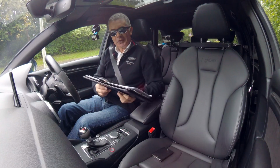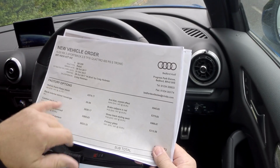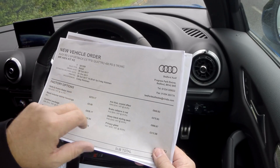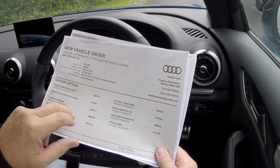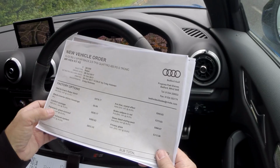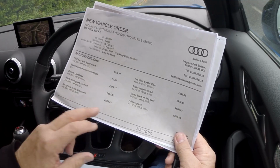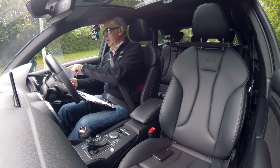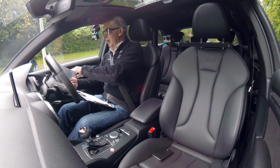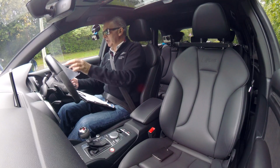I'll just tell you the extras on it, or the ones that I know of anyway. So the 19-inch 5-arm rotors in gloss black, £579.17. Black exterior mirror housings, a comfort package which is £829.17. Panoramic glass roof, £895.83. The RS Sports exhaust system, £833.33. Aura Blue Crystal Effect, £645.83. Red brake calipers, £270.83. Gloss black styling pack, £666.67. Rear privacy glass, £312.